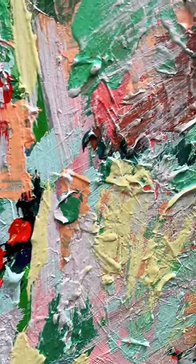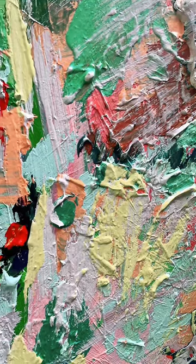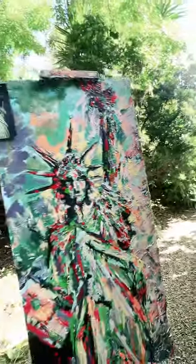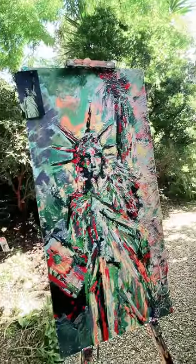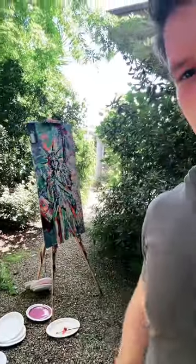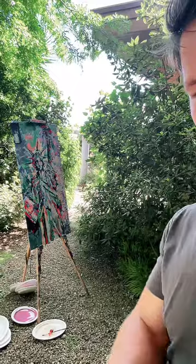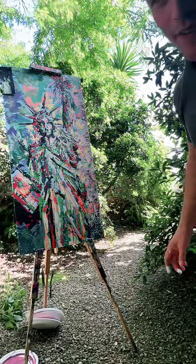So if we come really close, it's all just gonna go completely wild. This is what it looks like on the close up. Like that. Then when we start coming on back, the picture gains that context. But only from a distance. Do we see our Lady Liberty popping out? Let me just push this under here. There we go. Fantastic.